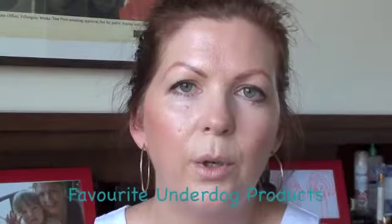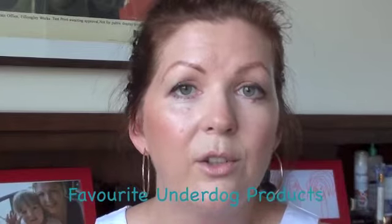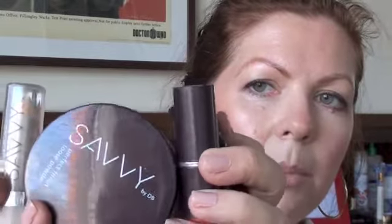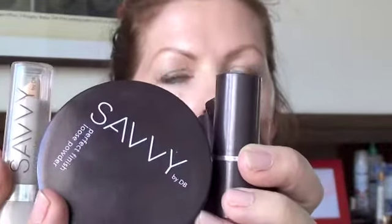The next question is, what are your favourite drugstore underdog products? And I've got a couple in this category. First of all, Savvy by DB. Now Savvy is probably one of the first makeup lines in Australia to truly be affordable. They've been on the scene for a while, just this quiet little achiever in the corner there at Priceline.